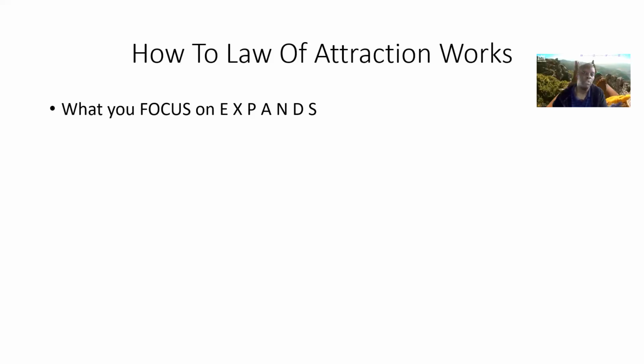Okay, so what you focus on expands. If you focus on worry, that expands. Worry is just negative goal setting. If you focus on bad things happening, that will expand. If you focus on good things happening, you focus on health, that will expand. Whatever you focus on.